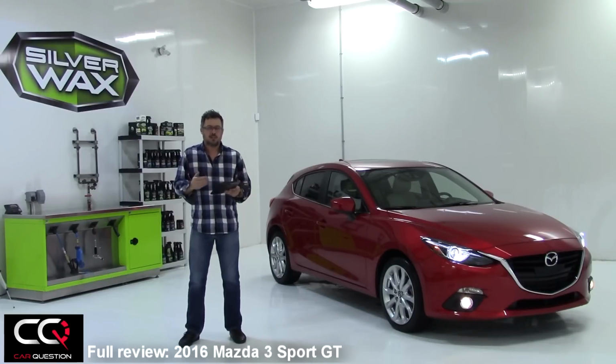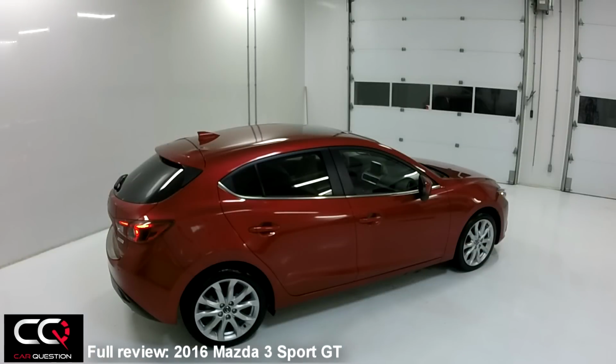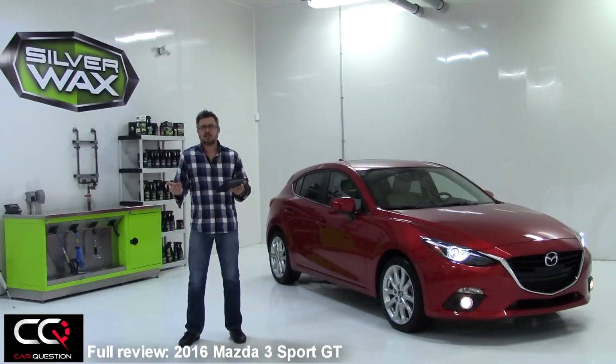If you go with the GT model, $28,160, 18 inch wheels, big xenon headlights, so good lighting in the dark. You're going to have also your navigation by voice if you want. I don't use that option quite often, but hey, if you want it, you got it.